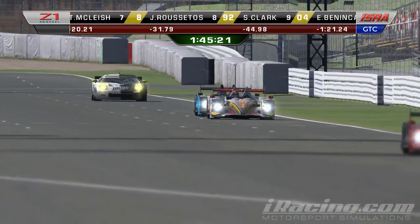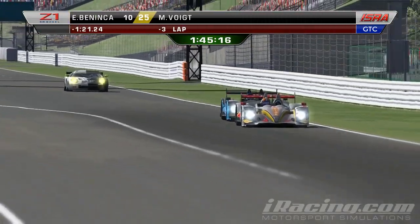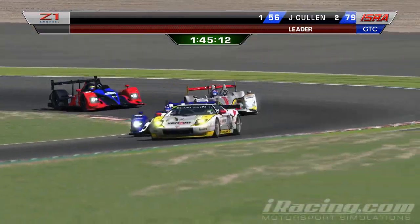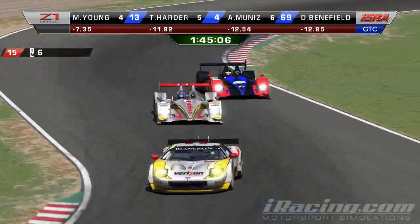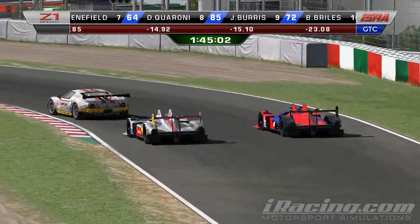And that was a good example there while we were riding on board the front nose of Jeremy Burris, just how much speed you can lose if you get stuck behind a slower class car, because we saw the closing speed that he had on our colleague Daniel Coroni as they head through the 130R, and he gained almost an passing opportunity right there.